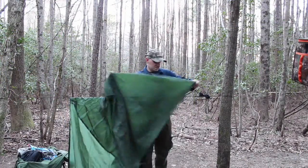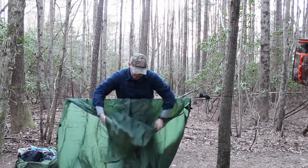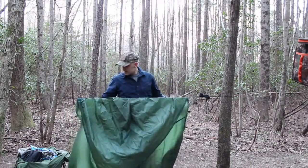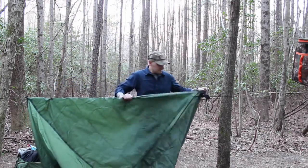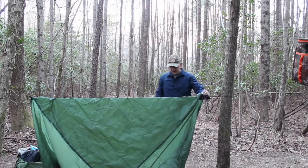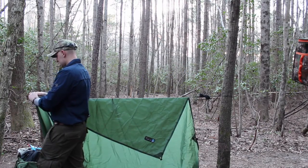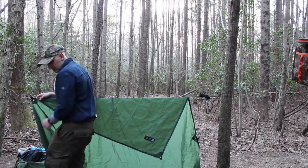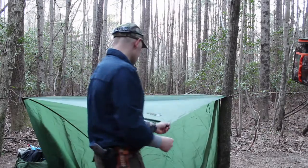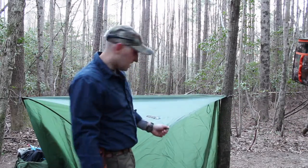Hopefully I'm not overexposed with the sunlight going down behind me here. Let's see. Here's our center point, corner. There's one tie out. What's that put us at? That's looking pretty good there. Run our prusik through the tie out point, our toggle through there. Get it roughly where we want it. Now I want to go off at a slight angle to one of the trees off the side so I can have my fire.